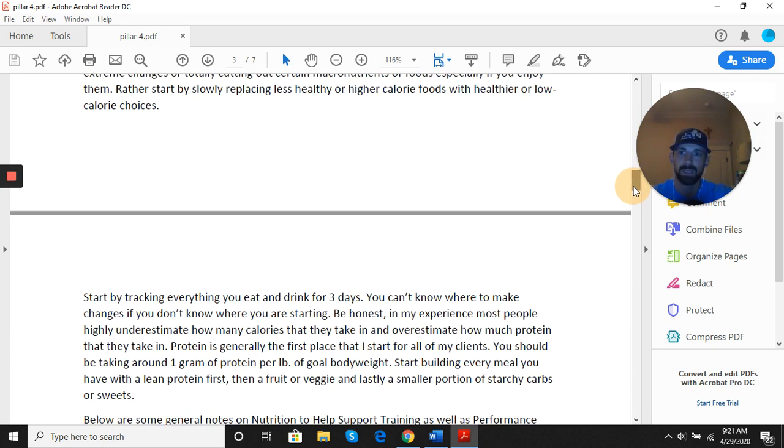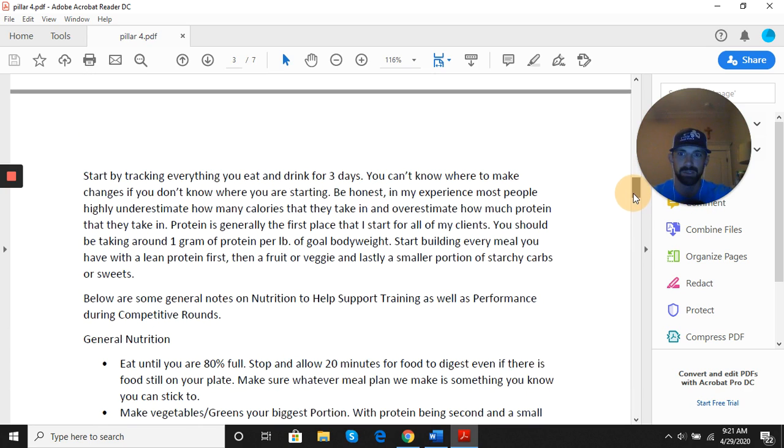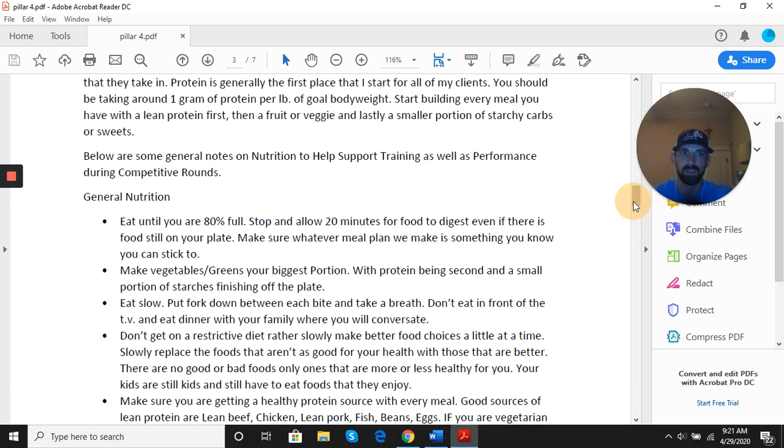So let's talk about just the basics of nutrition. If your goal is weight loss, the reality is that you need to take in less calories than you're burning. If you're trying to just maintain, then you want to keep that about even. If you're trying to gain weight, then you need to be taking in more calories than you're burning.